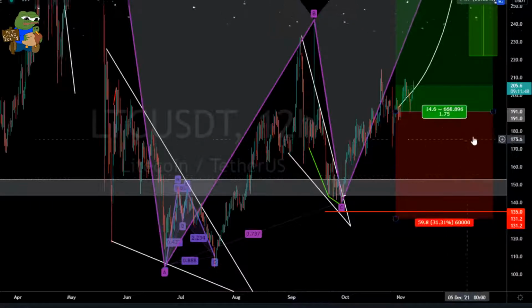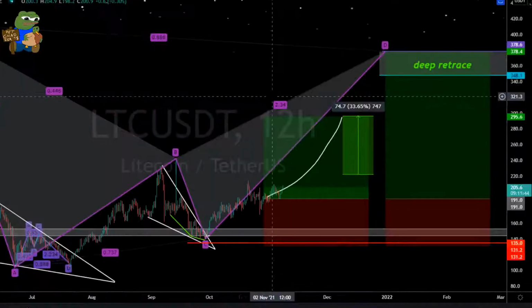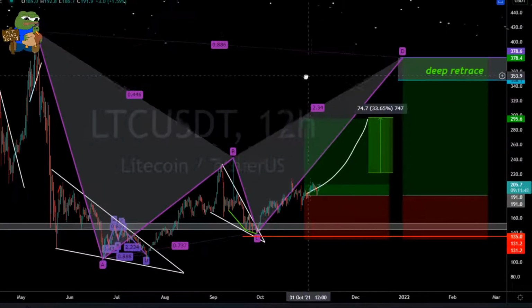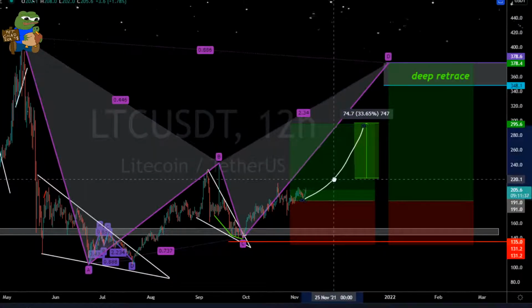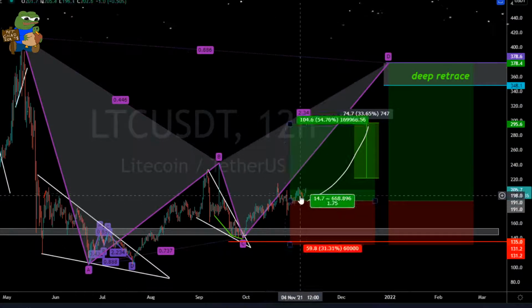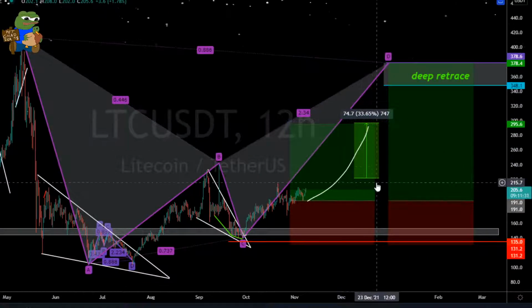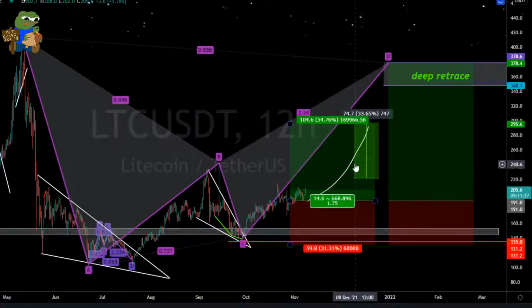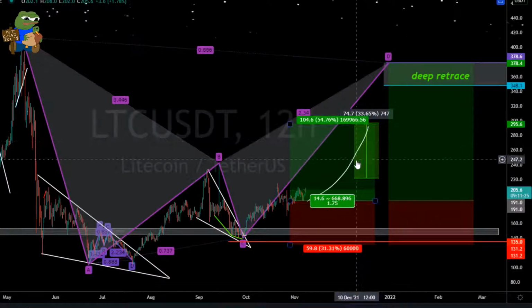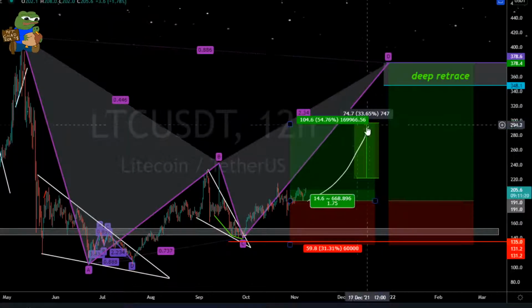Litecoin. Zoomed out here. Litecoin, nothing's really changed, guys. Nothing has really changed here. You're just sitting right here at the entry. We're expecting at some point for Litecoin to give us a nice pop into this golden zone, which is marked in the double green area. The golden zone being between 225 and basically 300. So if we can get into that area, we'll be cooking.